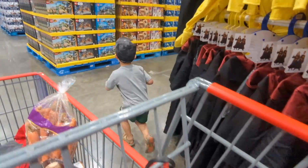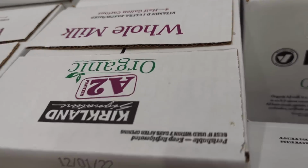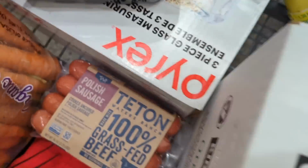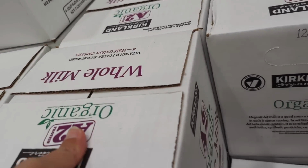Oh, more Legos. Milk for the kids and for the other kids, the little baby goats that are still drinking milk. We've converted them to cow milk, so we've been going through a lot of milk in the house these days. But only another week or two that they'll have to be bottle fed.